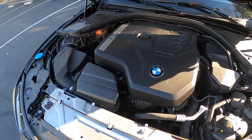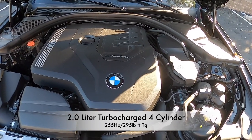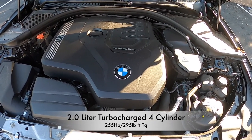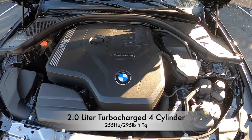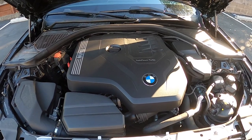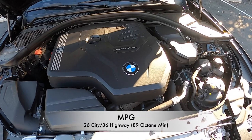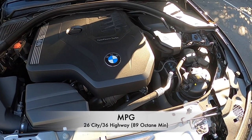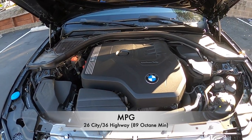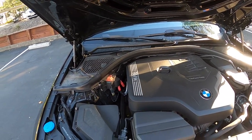Alright, power comes from a 2-liter turbocharged 4-cylinder, and this engine pumps out 255 horsepower and 295 pound-feet of torque. Like I said, just driving this car around, even though it's 255, it feels closer to 300 horsepower. Power is always there, even down low. If you're not a power junkie like me, this would be more than enough for day-to-day use.